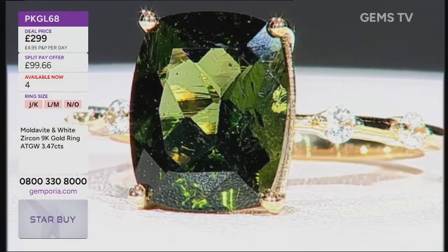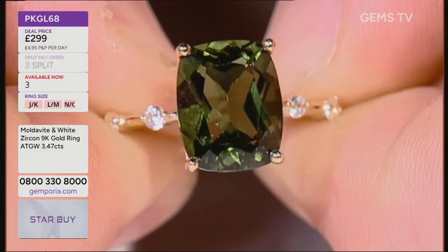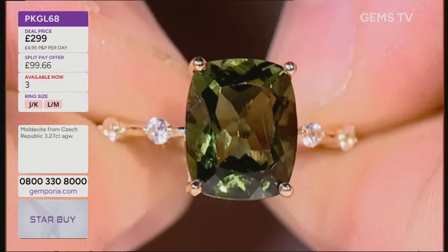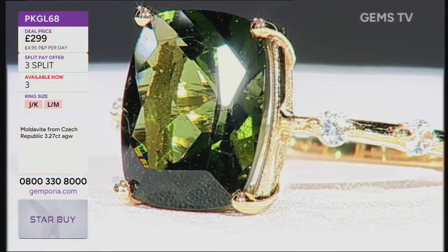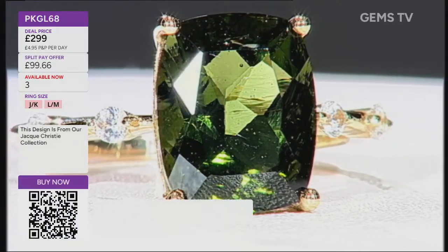And I know this is the reassuring thing for me. I know that you know that. You've got here a beautiful, beautiful design. By the way, N to O has just sold out. I have got one R to S, sorry. So one J to K, one L to M, one R to S. But look, don't let the ring size, seriously.